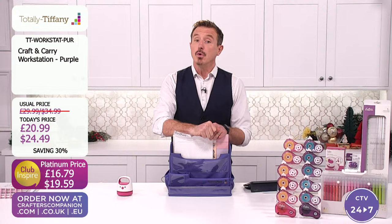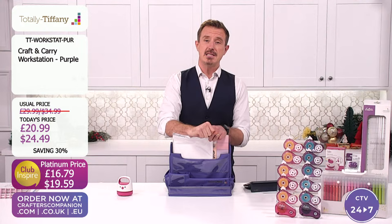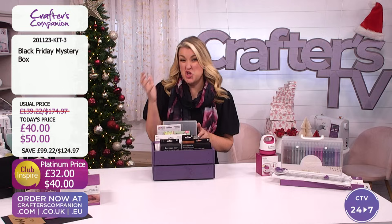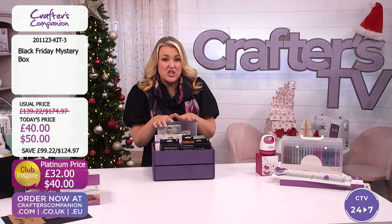Right, Eve B, just for you, here's the mystery box. Yes, so it's not a mystery because I'm about to show you what's in it, right? But what I will tell you is every big show we try and do something like this, which is brilliant for either the newbies or the people who just want to build their stash at the best prices. So this collection is actually a £100 or $125 saving. So it's an absolutely bumper kit.